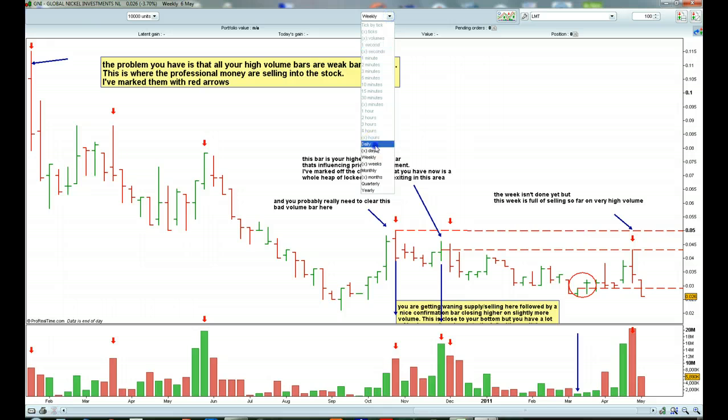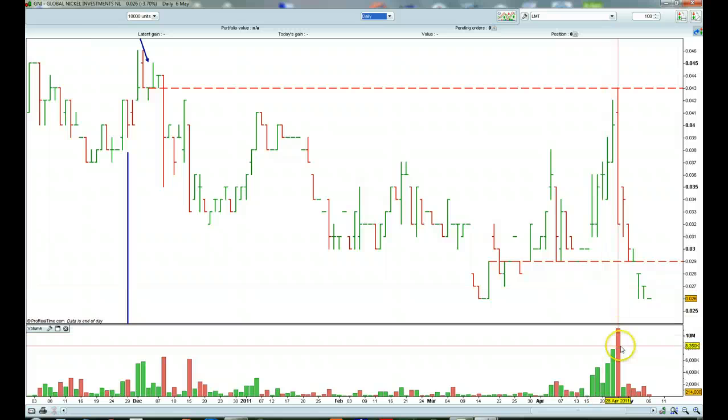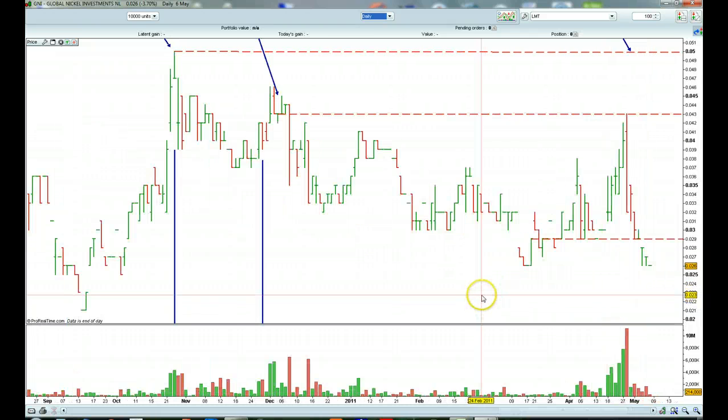I'll go to the daily and I'll just have a look in. Oh yeah, look at that. I mean, it's even worse than in the past here. So that's been heavily sold. It's gone up on volume, but then the last few bars you can see it closing off their highs, and then it's just whack. And it's tried to then go back up, but on less volume. It's just not going to happen. And it's gone down. It's kept going down. It's trying to hold at the bottom here.